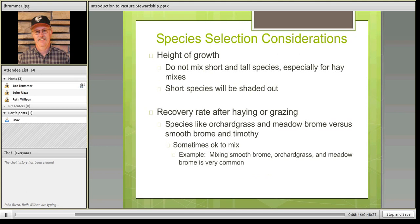Height of growth is another consideration. You don't want to mix short and tall species, again, especially if it's a hay mix, because those short species will be shaded out. So there's no need to put, again, Kentucky bluegrass or white clover in a mix that you're going to grow for hay production.